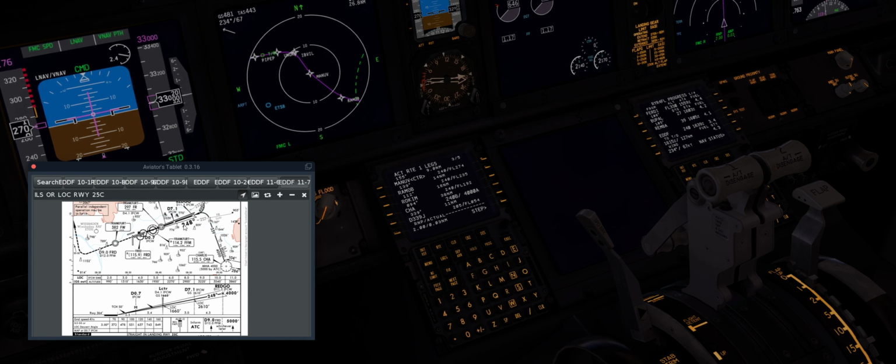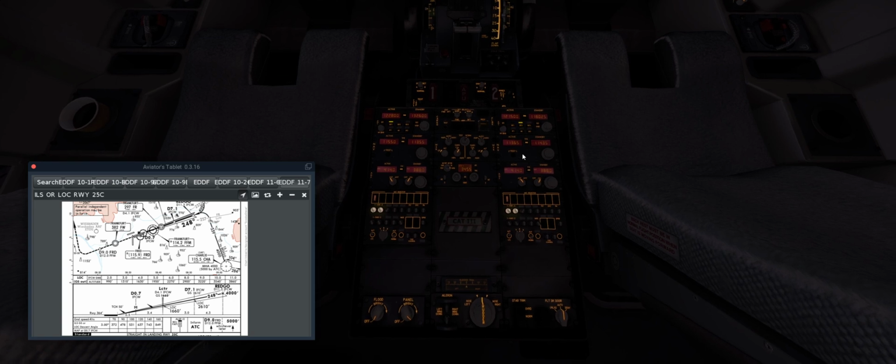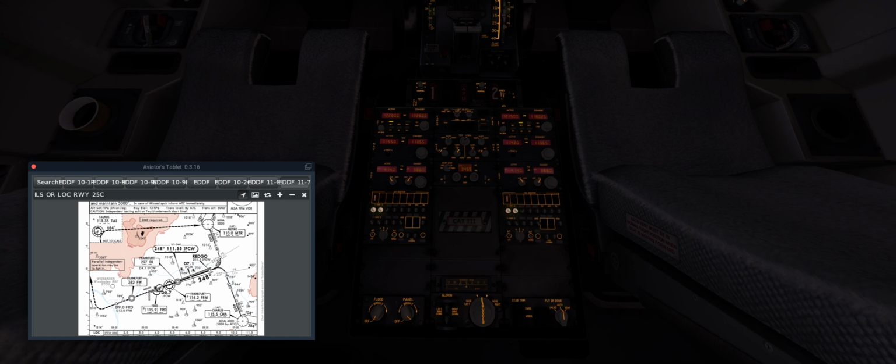Anyway, so I think we want 115.5 for Charlie. On Frankfurt 114.2. To the missed approach, we want 113.35. The ILS we want 111.55. And we want 297 and 382. There's an easy one.